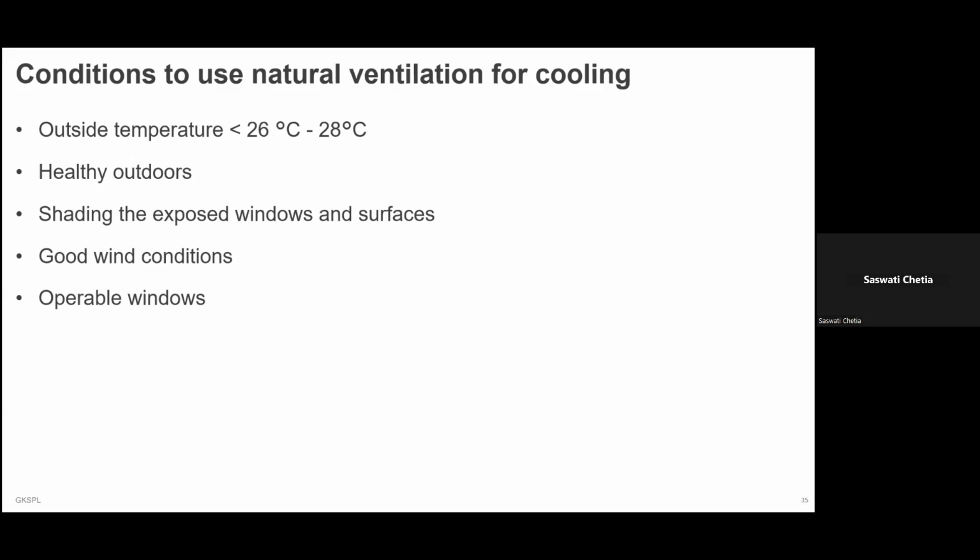Second condition is healthy outdoors. And that is where a lot has to be said about how cities are being worked on in terms of climate change. We may talk a lot about natural ventilation, but if we do not maintain the city air quality, then it comes to naught. We cannot do anything about it.